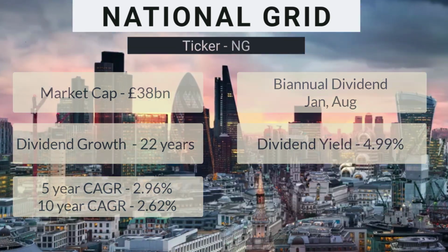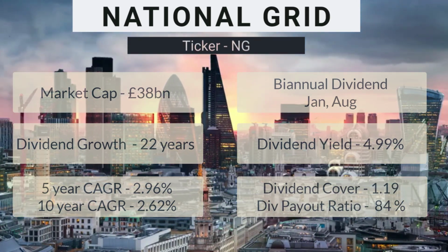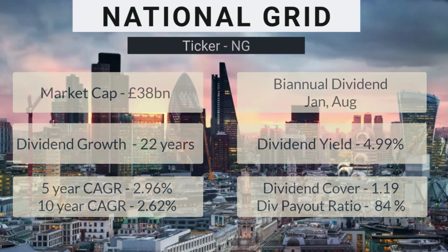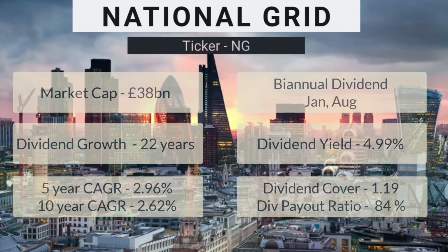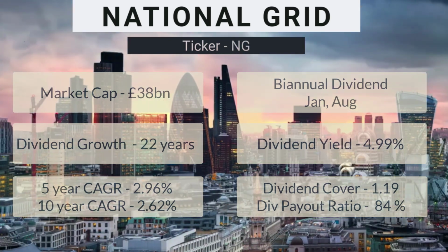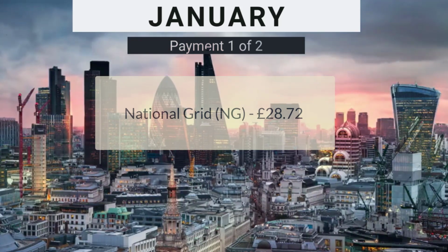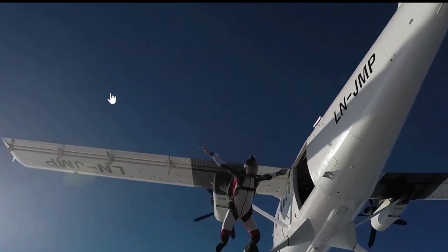Dividend cover, a little bit low at 1.19 and dividend payout ratio of 84. I'd rather have it around the 1.5 mark, and even better if dividend cover could be over 2. But with that steady growth and the fact that they've grown their dividends for the last 22 years, I'm reasonably happy to have this one on the list. And National Grid paying out £28.72. We actually have a second stock paying out in January, and this one is RS Group.